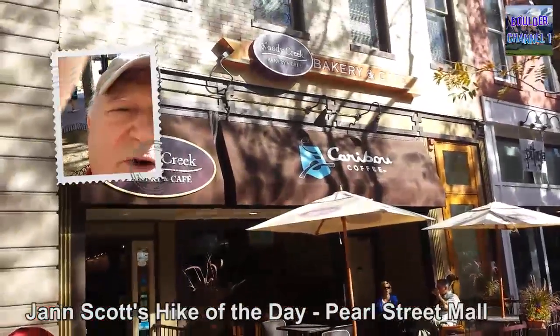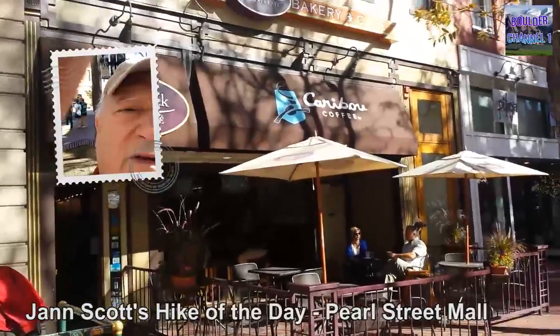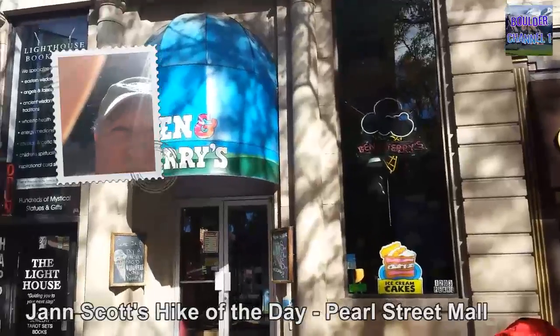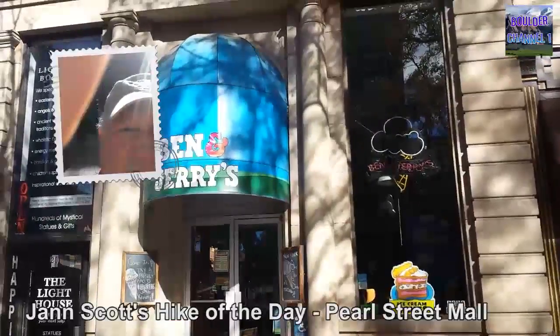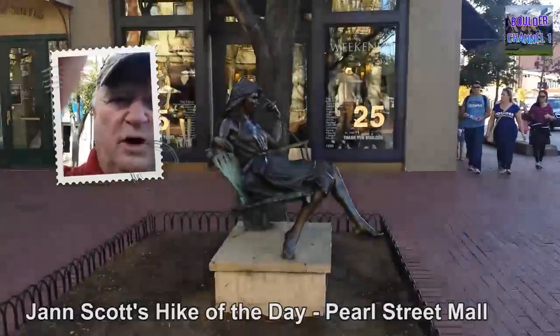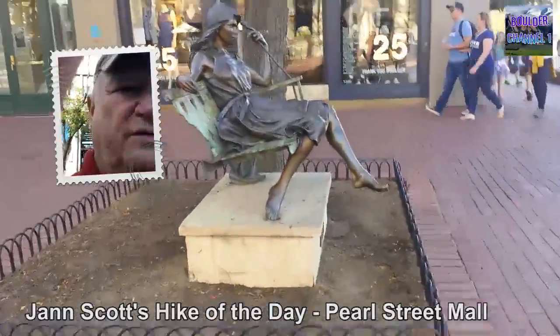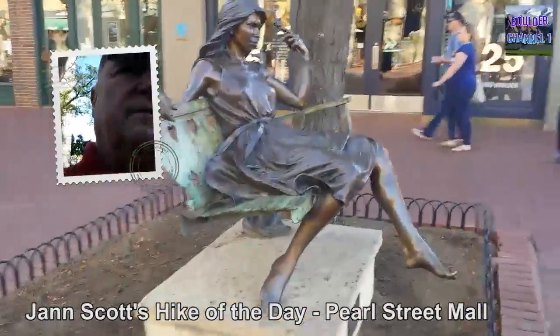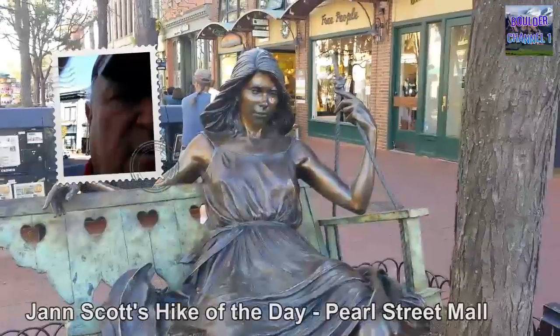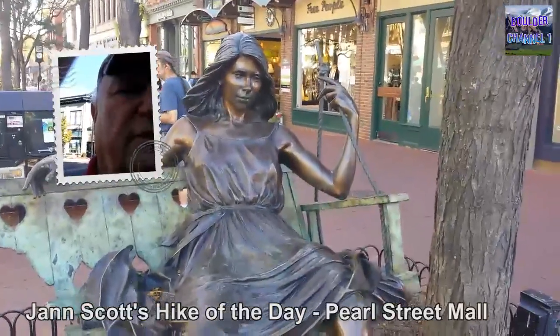This used to be Potter's Drugstore, then it was Potter's Bar, and then it became something else, and now it's this. This Ben & Jerry's store has been here for 20 years. This building, of course, has been here forever, and this bronze sculpture is iconic. It was one of the first bronzes put on the Pearl Street Mall. Often referred to as the Girl on the Swing.